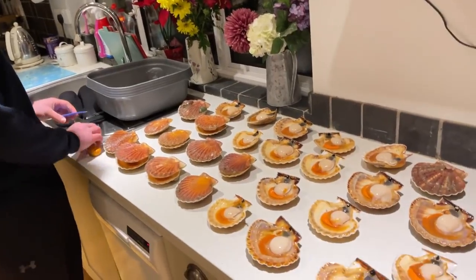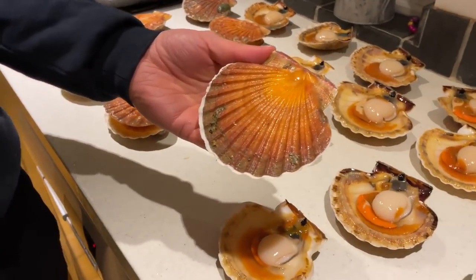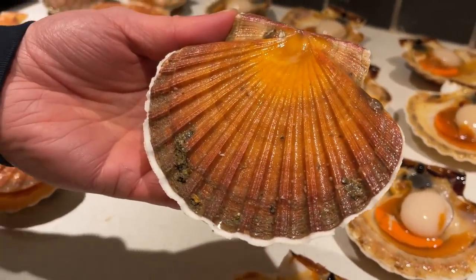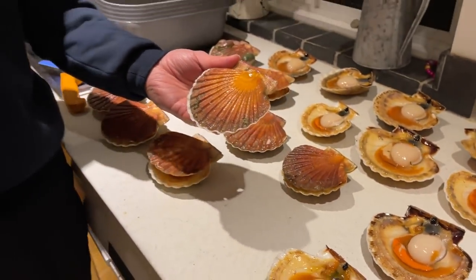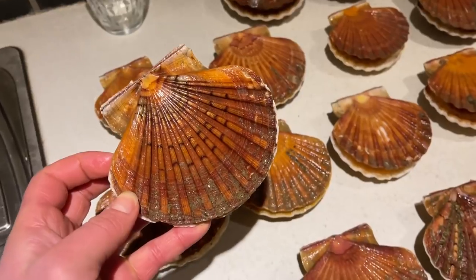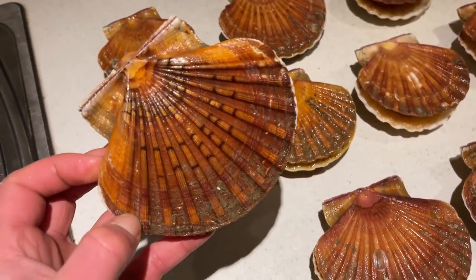Something I've noticed about the scallops from the location we were diving at today, I don't know if you can see, but they're a completely different colour to the spot we usually get them from. At this location they're much brighter, almost got a lot more yellows in. Have you noticed that, Barclay? Yes, they're a completely different colour. They're really vibrant, really beautiful. Look at the variation on the shell. They've got all sorts of different pigments in. It's really, really interesting.